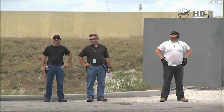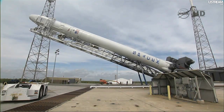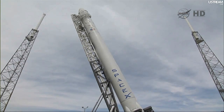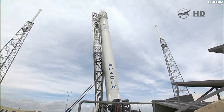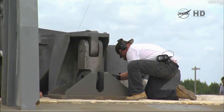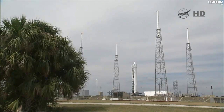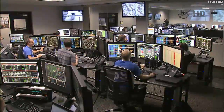So that structure that you see the vehicle on, we call that the erector. And then the launch base itself is that large gray structure on the back end. See those giant towers? They're actually much taller than the vehicle itself. Those are lightning towers of critical importance here at Cape Canaveral.